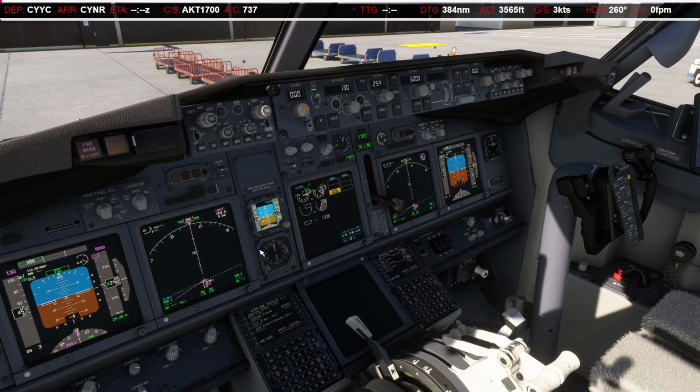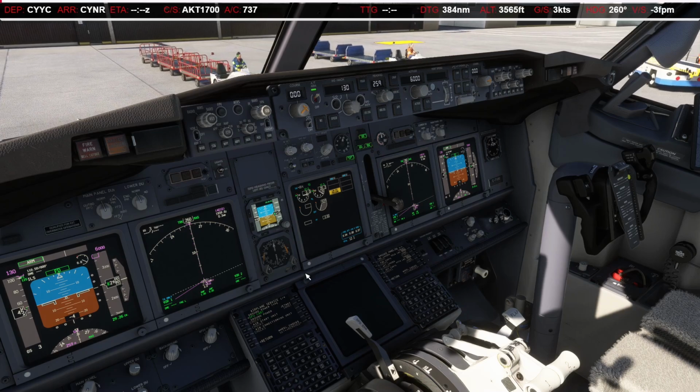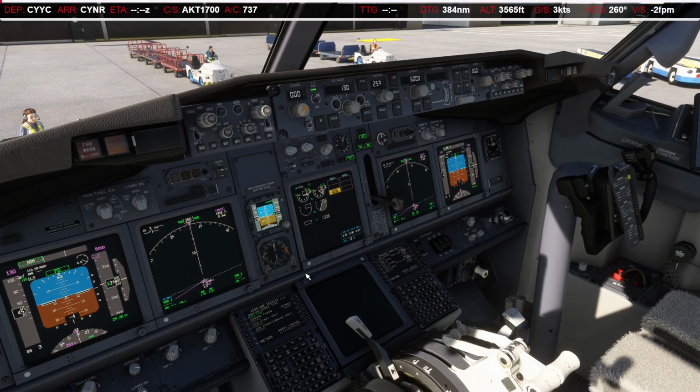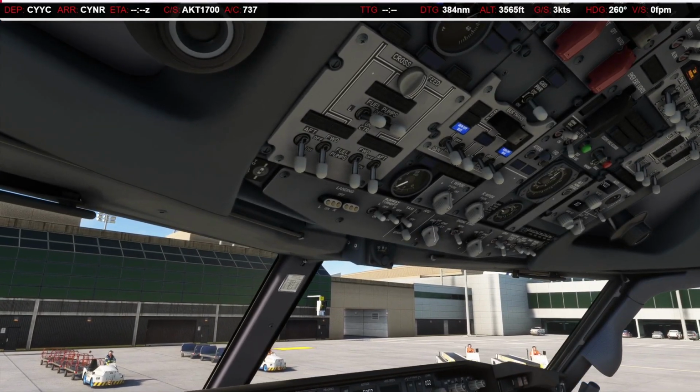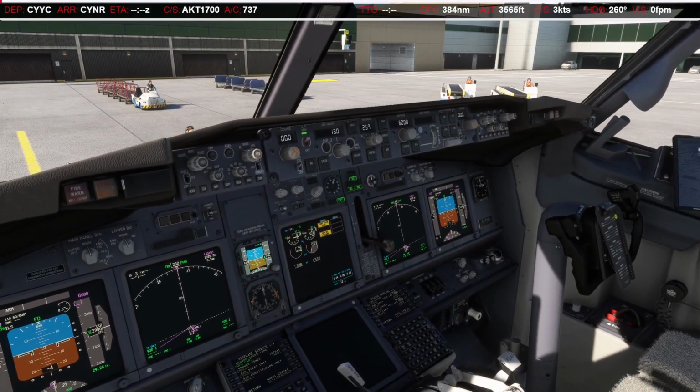Papa Bravo, apologies for the confusion. Expect runway 26 for departure. QNH 1001. Winds 250 at 9. Verify you have information Alpha, and advise when ready to taxi.